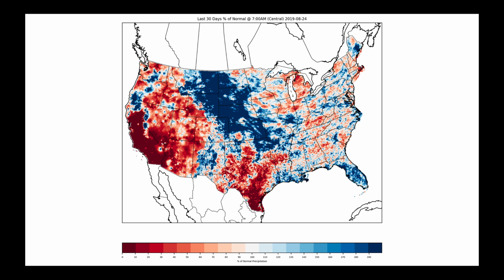Now, those folks in Texas I mentioned a moment ago would desperately need this rainfall. There are pockets in Texas that have gone 45 days and more without rainfall. Meanwhile, just to the north of that, in eastern Oklahoma, eastern Kansas, western Missouri, this particular region over the last 30 days has been exceptionally wet.